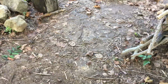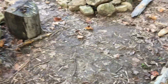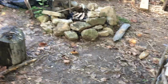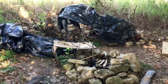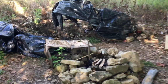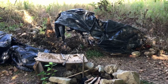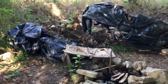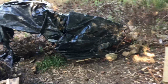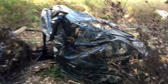So guys, I'm not really happy about this. This is the third time it's happened, so I'm not going to do any more work here on this place. But this is what I came here and someone did to my camp. So I'm going to take that black trash bag over to the stealth camp. And all that work I put into doing this, and for people to just come here and destroy it.